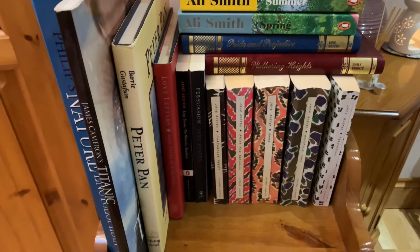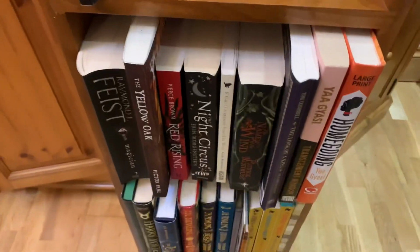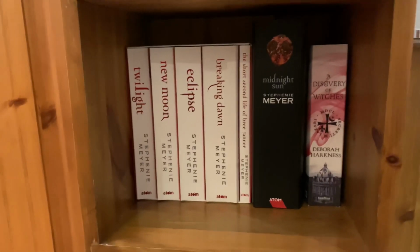As I say, I'm not very good at organising my books. I do apologise, I'm just very lazy. But now we can get onto the second shelf. Okay, so I've moved the first layer out of the way for now.